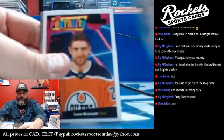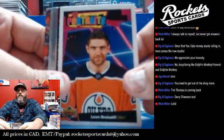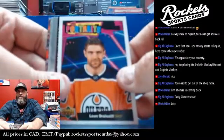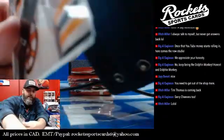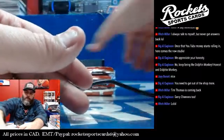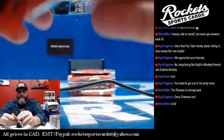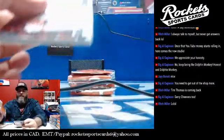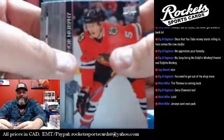We got a portrait, it looks like. Leon Draisaitl. He's mischievous in this look. He looks very mischievous. Come on, camera. Some of the photography in this set is absolutely unbelievable. Really nice stuff, and some of it's just funny.